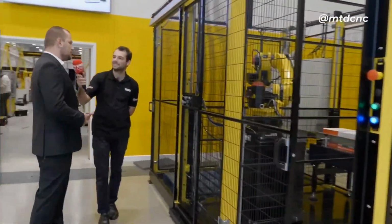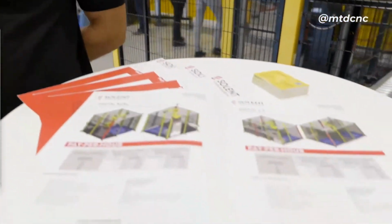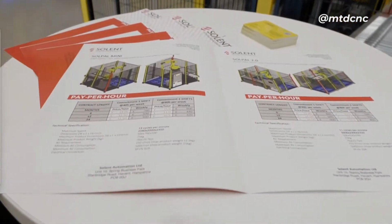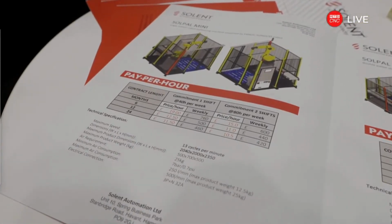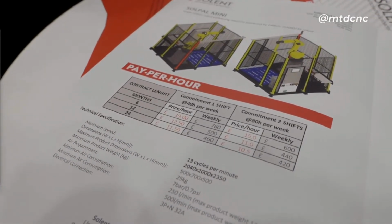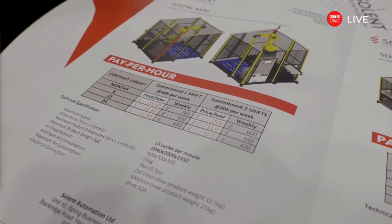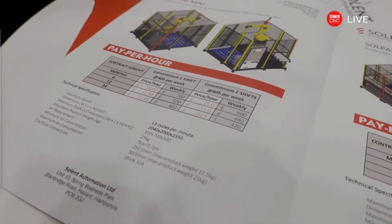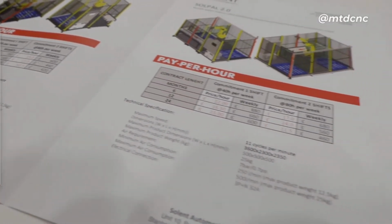This is our rent-a-robot business model, where you can rent a robot per hour, depending on how many hours you need. So, for example, if you work one shift, you have a different price than if you are working 2 shifts or even 3. For us, if your production is 3 shifts, then we are giving you the 3rd shift for free. Okay, interesting.